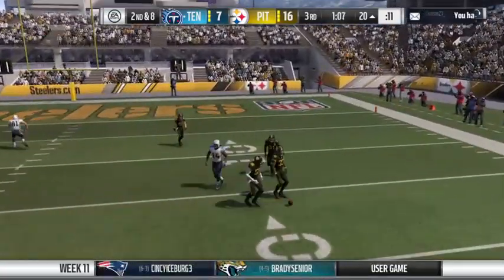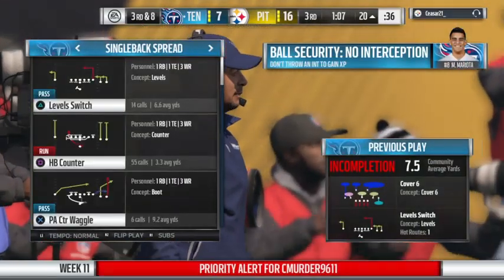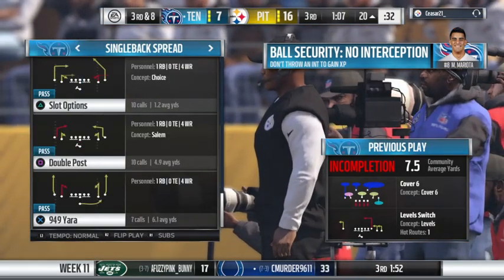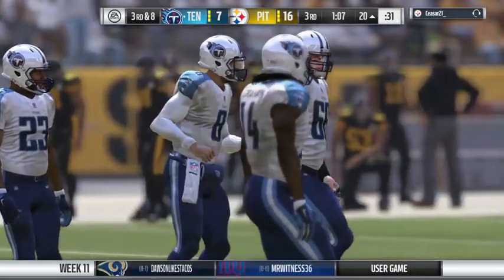Now Mariota, and that is incomplete here. The goal of anyone running a curl route is to make sure you try and get defenders on your back and shield them away from the football. But sometimes, even when you run a good route, the defense finds a way to knock it away.